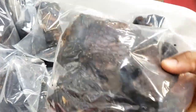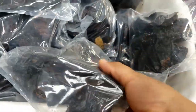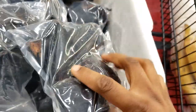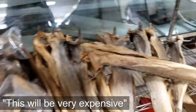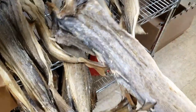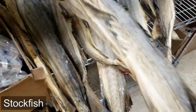This fish is so fresh. It's going to be expensive, very, very expensive. They don't even have the price tag on it. So I'm waiting for them to finish cutting my turkey and we will be going. This turkey is going to reach $1 million. It's going to be very, very expensive.